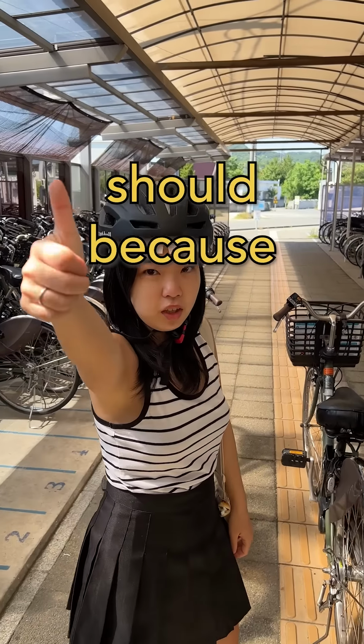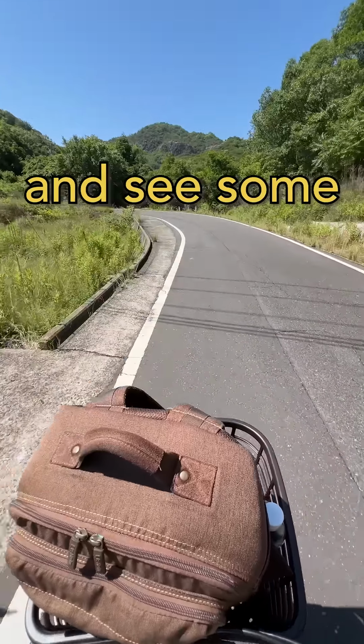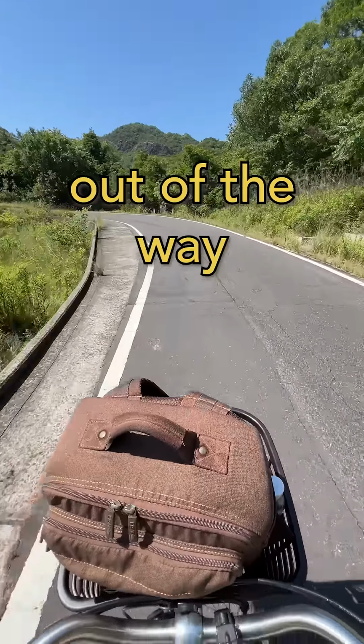And you absolutely should, because it's the best way to get around the island. There is a bus as well that runs to the other port where some of the main attractions are, but if you want to explore at your own pace and see some of the more out of the way spots, a bicycle is a must.